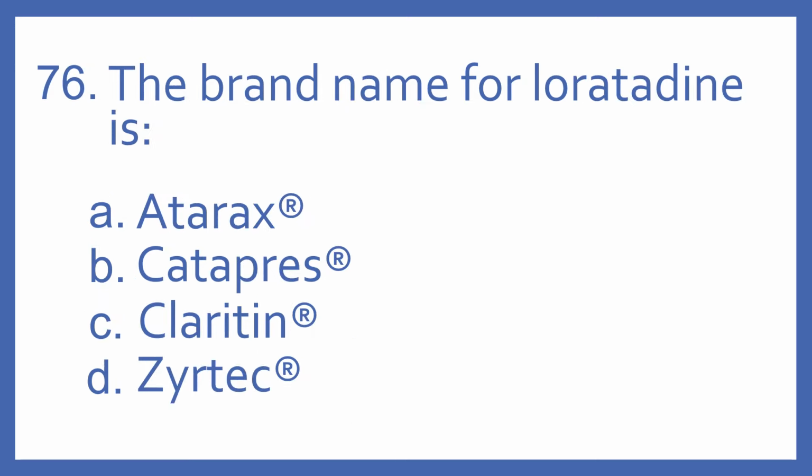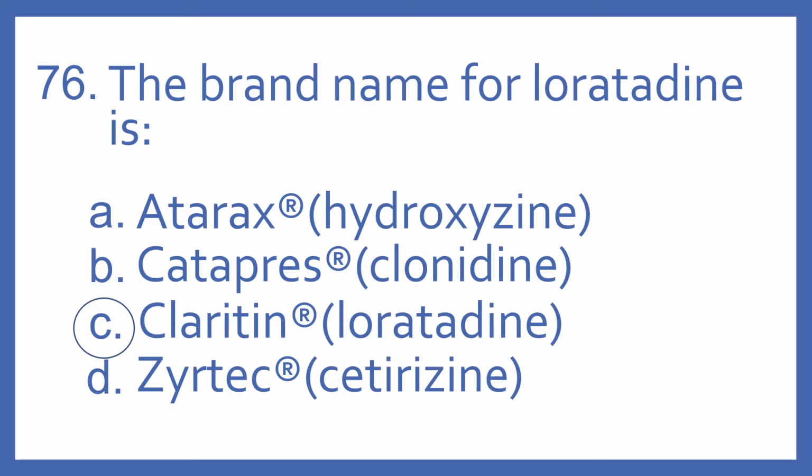Number 76. The brand name for loratadine is A. Atarax, B. Catapres, C. Claritin, or D. Zyrtec. And the answer is C. Claritin. Claritin is the brand name for loratadine, an antihistamine for allergies. Atarax is the brand name for hydroxyzine, which is used for itching associated with allergies and also anxiety. Catapres is the brand name for clonidine, which is a medication for high blood pressure and also used in ADHD. And Zyrtec is the brand name for cetirizine, which is also an antihistamine for allergies.